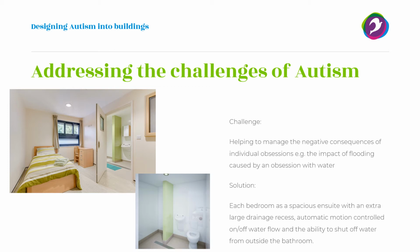So we don't want that. So how do we address that? Well, one of the main things that you can see in this room is when we started to design it, it had a small circular drain hole in the wet room, in the ensuite wet room. What we replaced that with was this extra long, large drain, and the floor is obviously gently recessed so that everything drains down. So it's virtually impossible to flood these rooms.